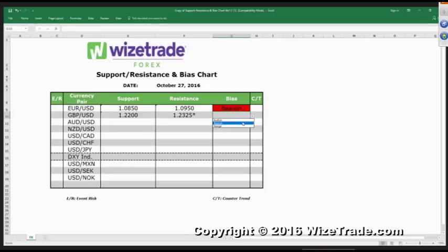So remember, if you're playing the pound on the long side, you are playing counter trend. It's okay to play counter trend as long as you know you're playing counter trend. And when you're playing counter trend, you just try to trade smaller positions rather than bigger, more aggressive positions. You tend to be more aggressive in the direction of the trend, not counter trend.